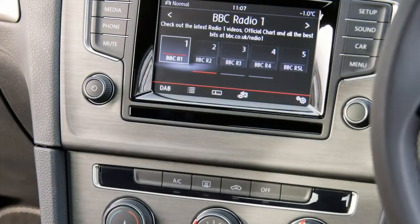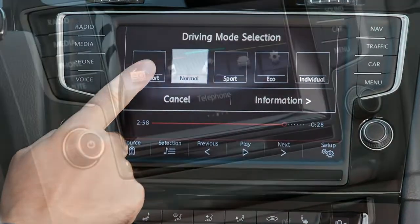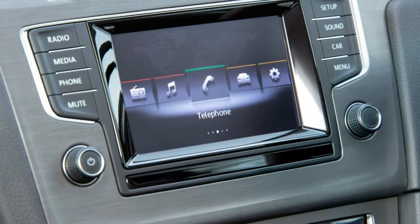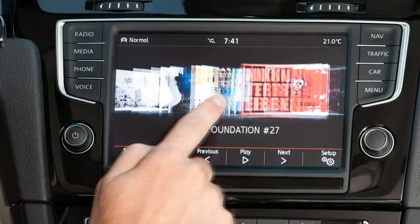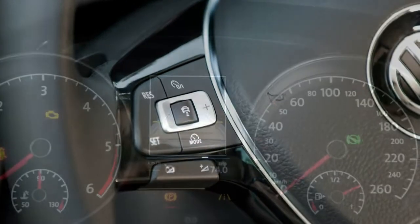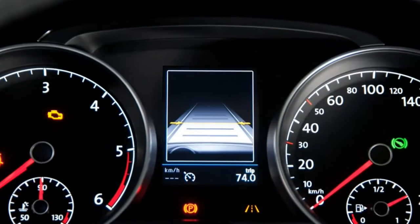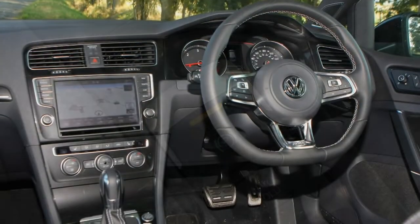Volkswagen e-Golf and GTE. If being able to drive with electric propulsion is essential, there are 2 choices. The plug-in hybrid Golf GTE is a sportier take on the familiar theme, while the e-Golf is a pure BEV, battery electric vehicle, without any conventional engine at all. The claimed range is 180 miles between recharges.